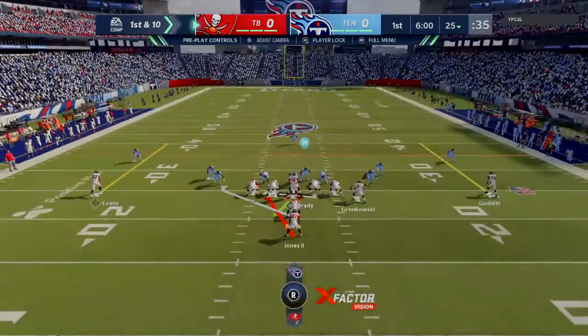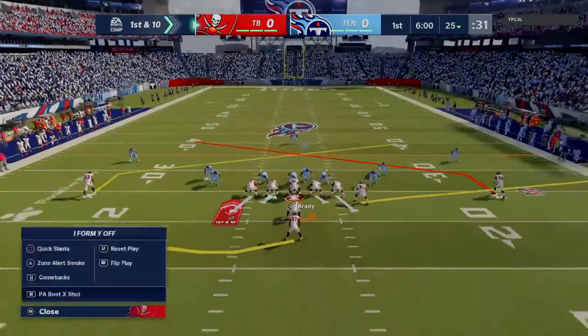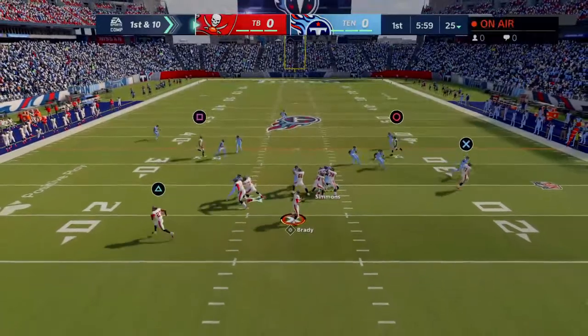Wait, that 53! Right there, 54 Mike. Watch the slant. Wait, when he hit. Hey, watch Sam. Check Mike, 54. When he hit. On first down, Brady.